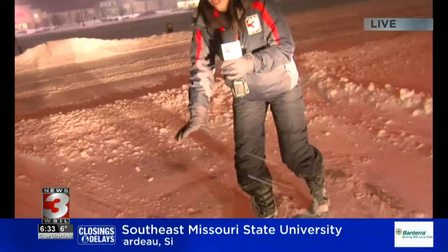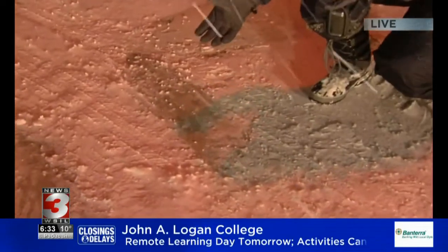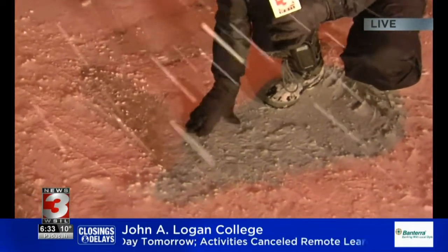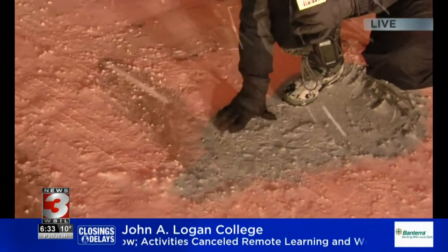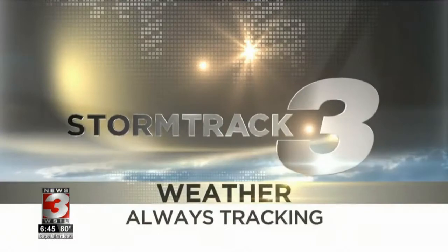I kind of want to show you what's underneath. So the snow plows go by, they lift up that snow, but then these roadways are still coated in that thin layer of maybe a little bit of ice and snow. So you're still going to see slick spots.